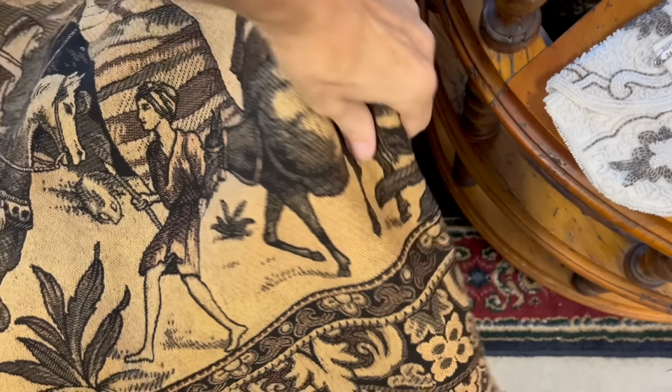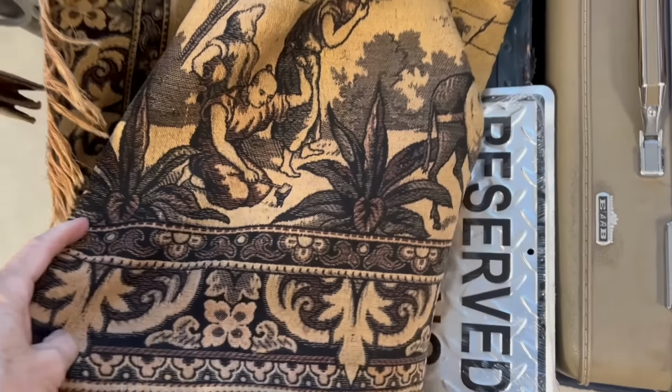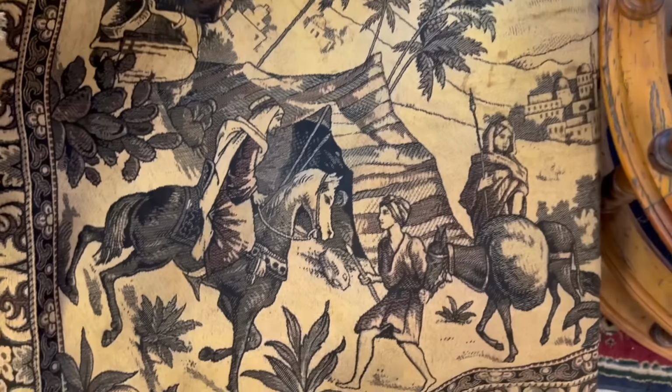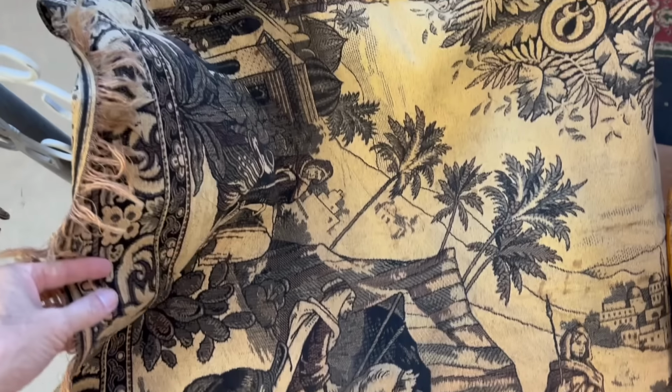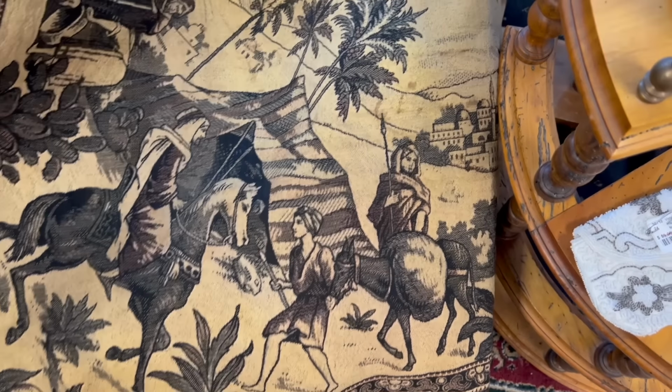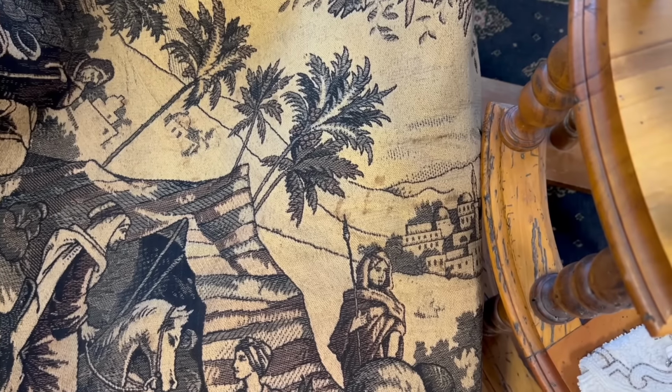There was a lot of interest in Middle Eastern things because of the discovery of King Tut's tomb and the rediscovery of that part of the world on the part of Westerners. It's $60 for the size. That's great. It's got some staining I see, though.